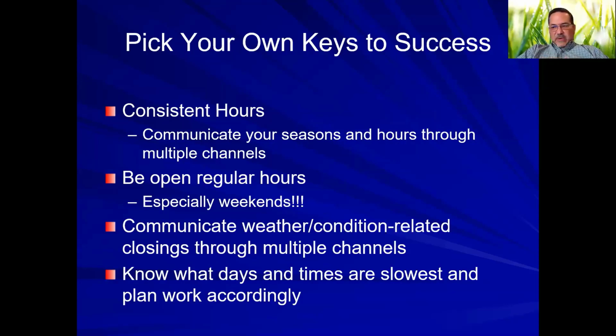Have consistent hours. I know exactly when you're going to be there. I know exactly when you're going to be open. It's like clockwork. Be open during regular hours and especially on the weekends. That's where you're going to get your most business.